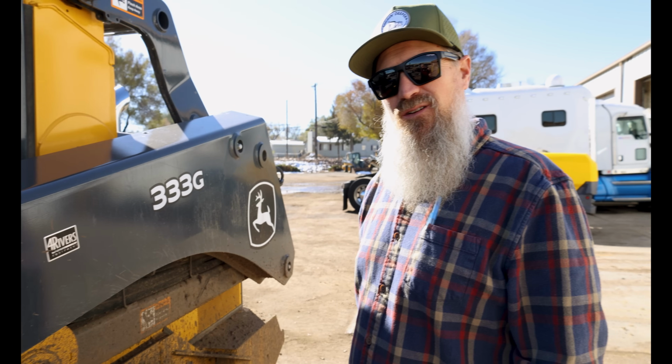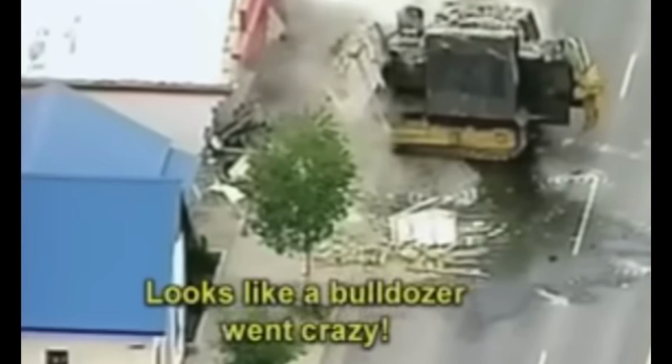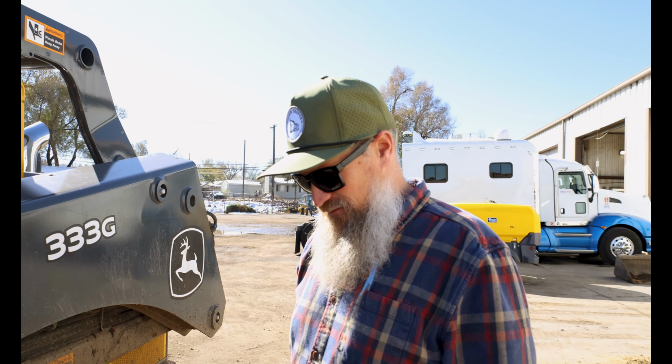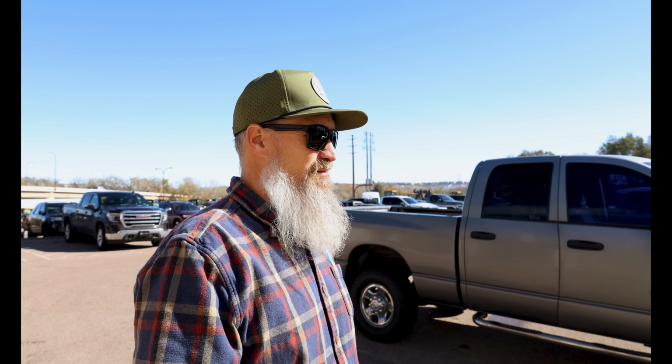118 horsepower. You realize that's more horsepower than our big excavator had. You could drive this straight through a house. And it went like a bulldozer went crazy. No problem. Get the women and children out of the way. Yeah, if I was a service guy, I would highly consider working at Four Rivers.